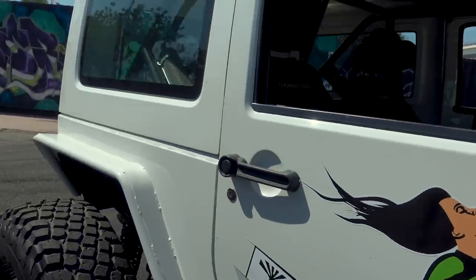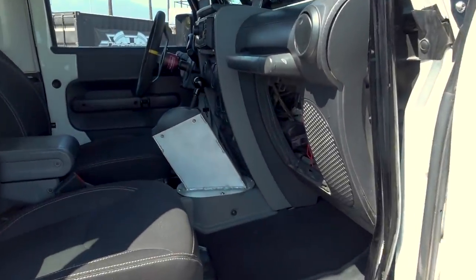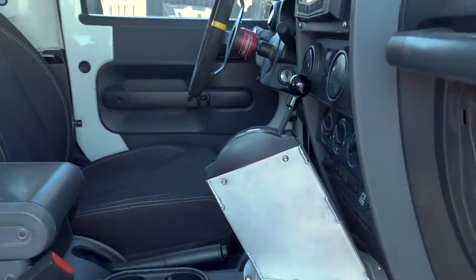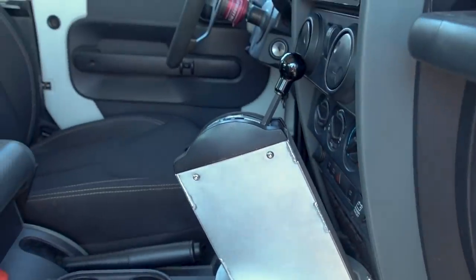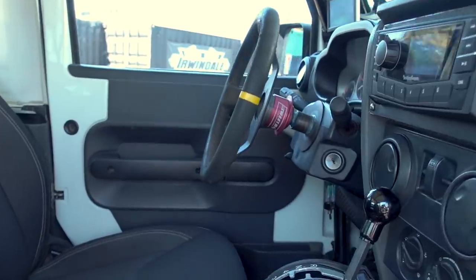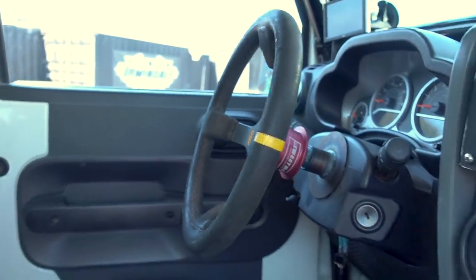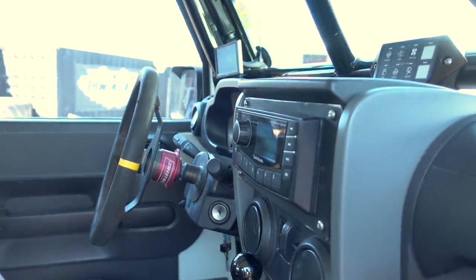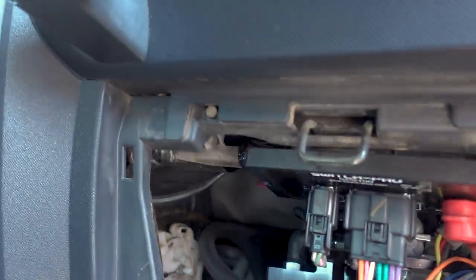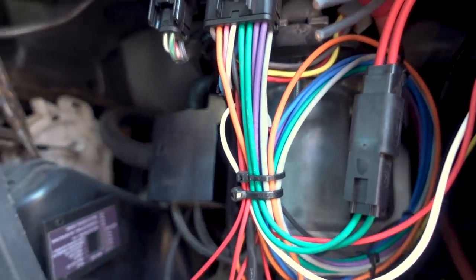Can we open this up, see what's up on the inside? All right, so what do we got going on in here? So we built a custom shifter mount for the transmission. We also just installed a steering wheel mount, because the larger steering wheel is a little harder to throw around, so we have a smaller one in there that makes wheeling it a little bit better. And then, like I was saying, the glove box real estate is where the brake booster is and the control box for all of the switches in the vehicle.